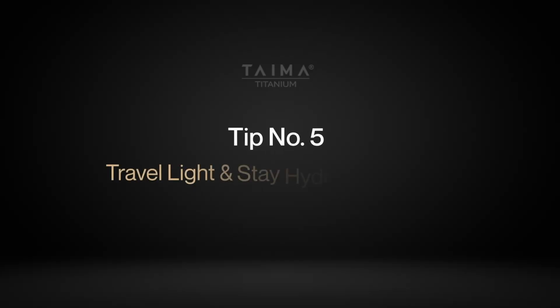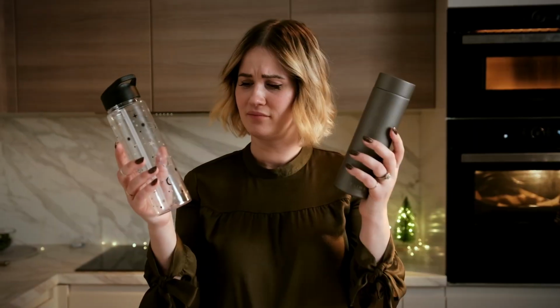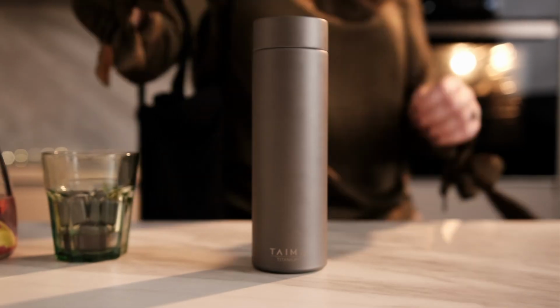And number 5, travel light and stay hydrated. Whether you're hitting the gym, commuting, or running errands, a bulky bottle can slow you down. So if plastic's off the table, what can you use that's lightweight but also safe? Pure titanium. It's about 50% lighter than steel, so you can take TAIMA Titanium bottles anywhere without feeling weighed down and without worrying about chemicals or contamination.